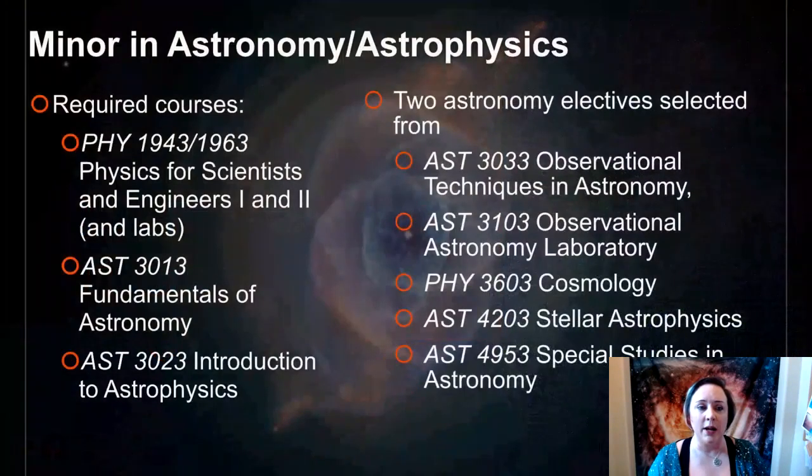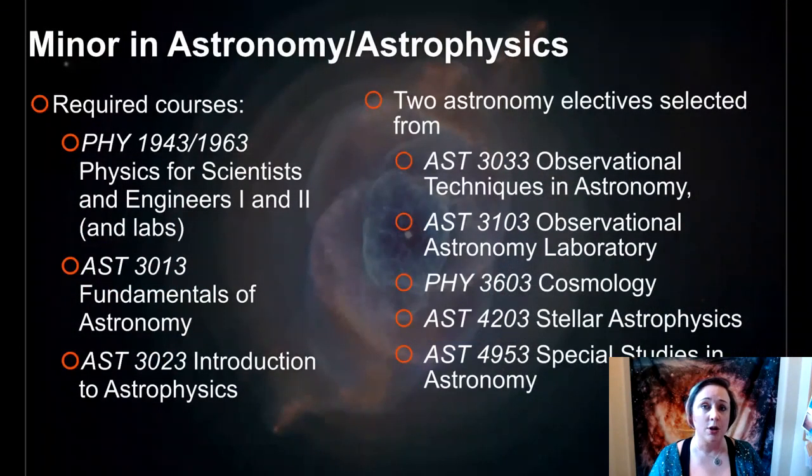The minor in astronomy and astrophysics has 4 required courses. 2 of those are required for the physics major anyway, that's Physics for Scientists and Engineers. And then there's 2 other courses that are required, Fundamentals of Astronomy and Introduction to Astrophysics. On top of that, you have to take 2 astronomy electives, and we have a list here that you can see. Again, we have special studies, so that allows us to offer special courses, for instance, on exoplanets, or cosmochemistry, or supernovae, or something that we think is a really cool topic within astronomy. So the courses that are available vary.